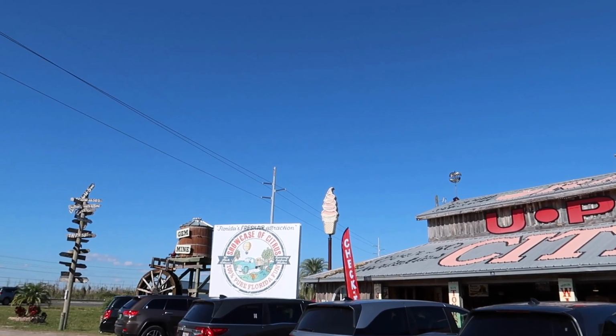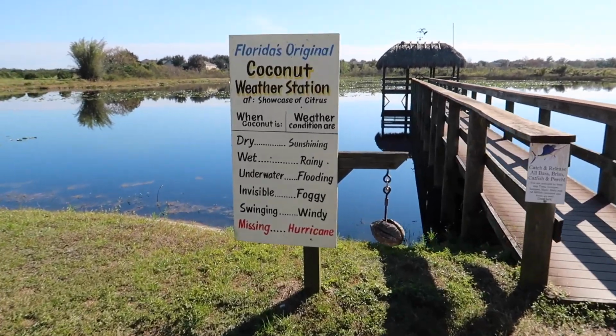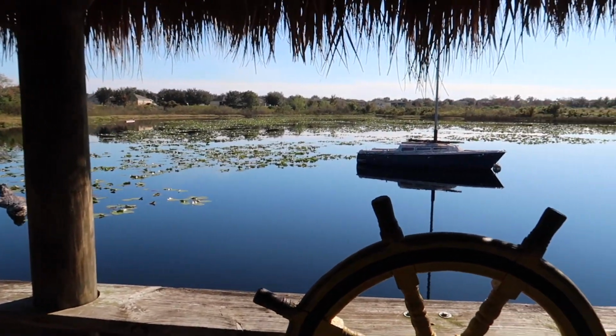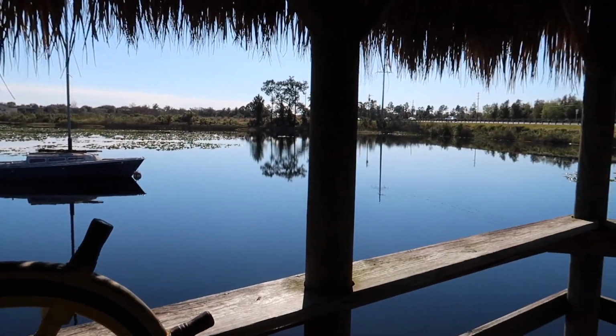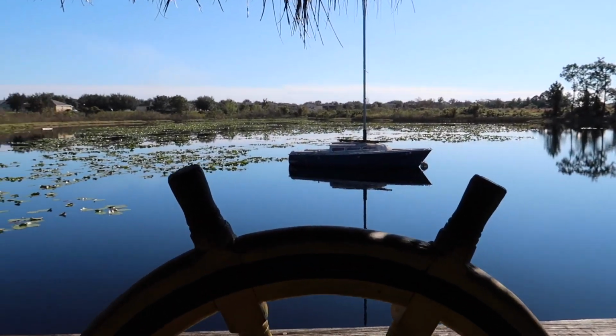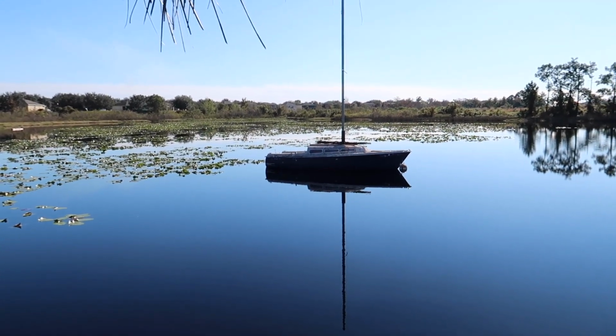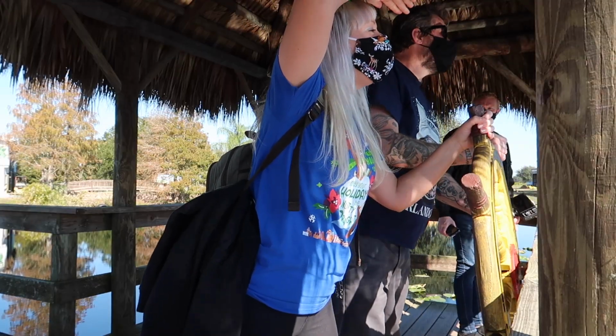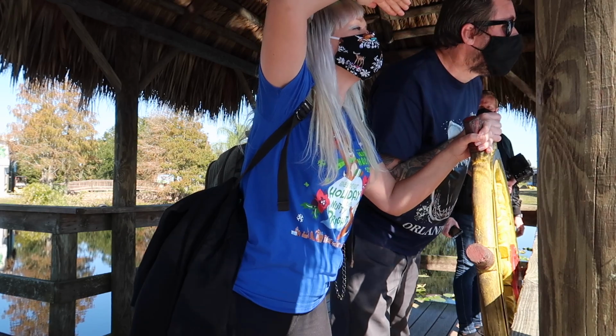Yeah, this place, good vibes. We've got good weather today. The coconut says so. I'm happy to report it's an ideal day here in Florida. Sunny, beautiful, reflections on the water. Hi, gator. Ahoy there, mateys. We're back at the Showcase of Citrus.